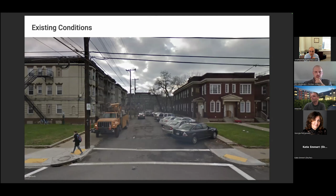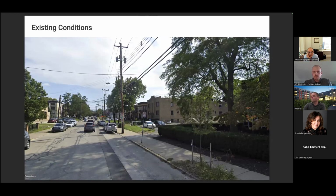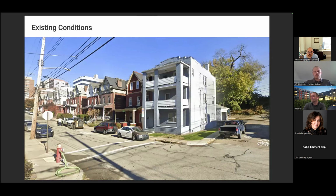These are just some more shots of existing conditions. This is a shot at Louisa Street. Next slide, please. This is the same shot from Louisa Street, but looking towards Forbes down McKee. Next slide, please. And this is, again, also just a shot looking the other way down McKee. Next slide, please. This is a shot from, I believe, Louisa looking up. I think if you look in the foreground, you can see the stairs. Next slide, please.